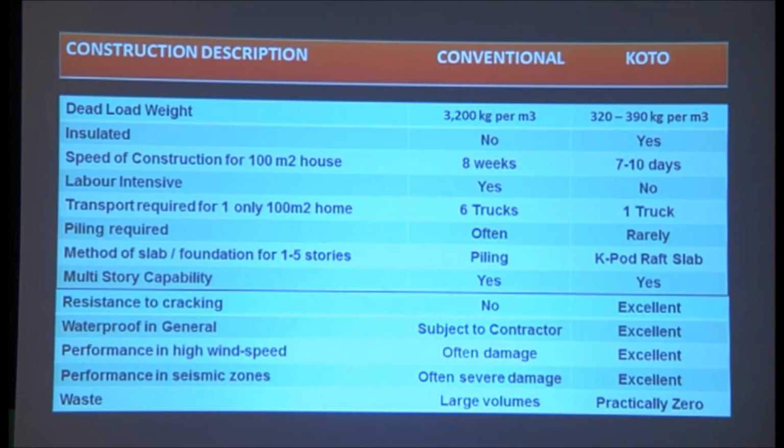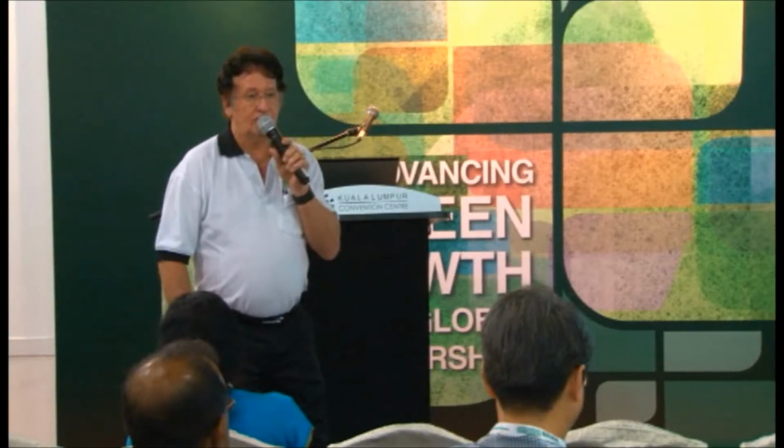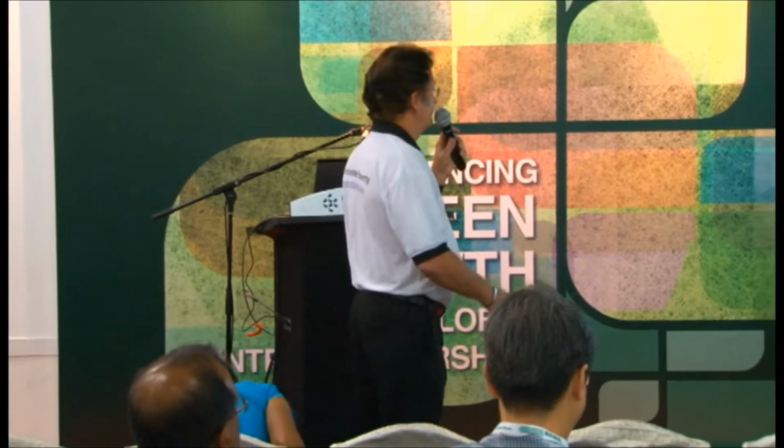We have a method of slabs so that engineers can safely and quickly sign off on slabs that are very, very efficient. And multi-story capability, yes and yes. Resistance to cracking, no and excellent. Waterproofing, well, that would be subject to the contractor and his work practices. And in our case, it is a waterproof system.